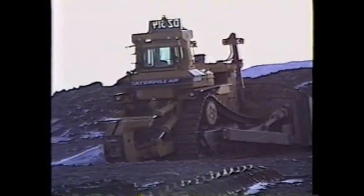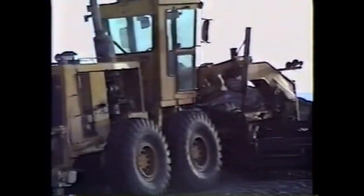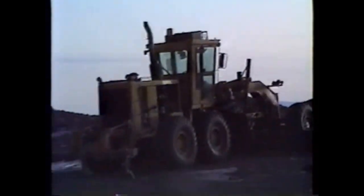It's what they call the boneyard here. This is where they put equipment that's been decommissioned, I guess they can call it. That cat there, it's about a year old. Park it on the hill, D10N. Grader, 16G.